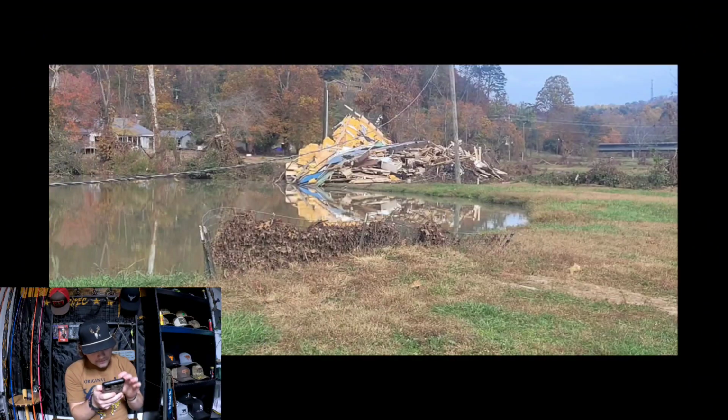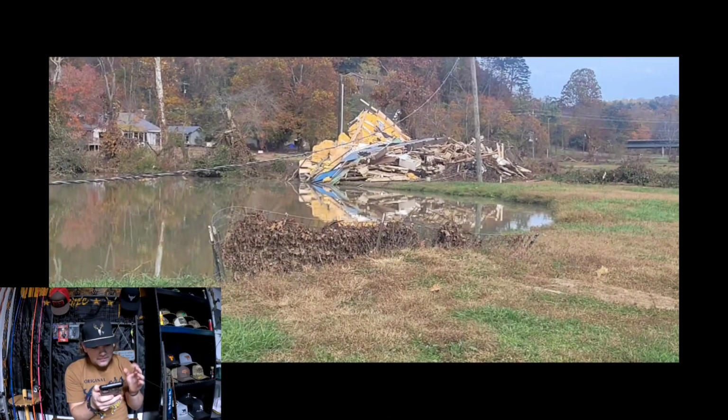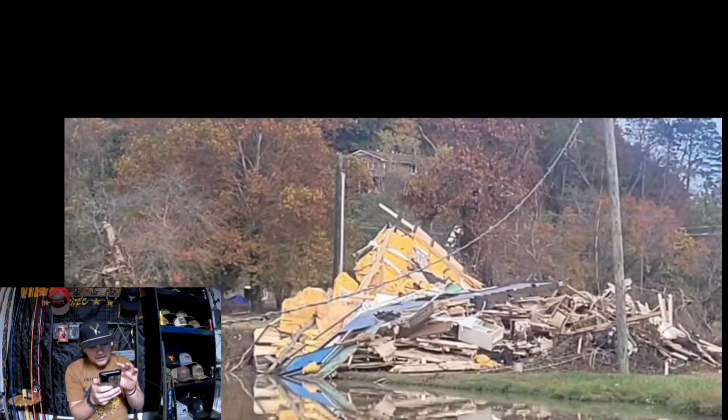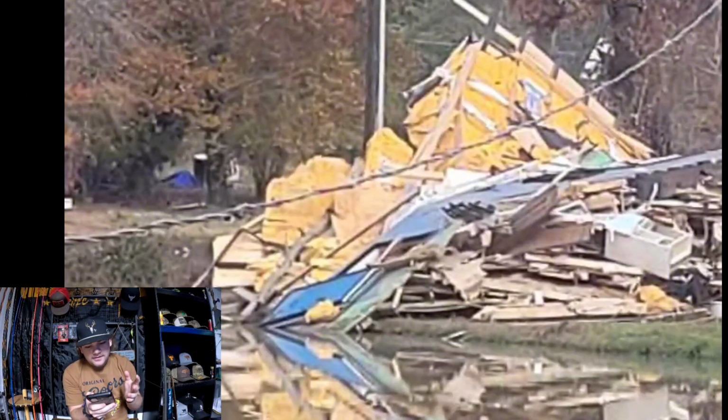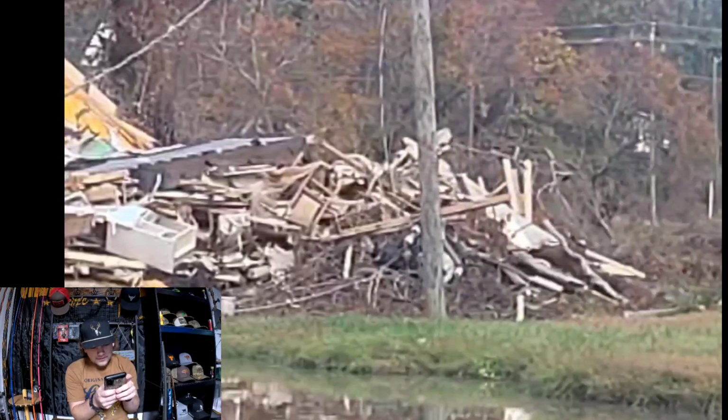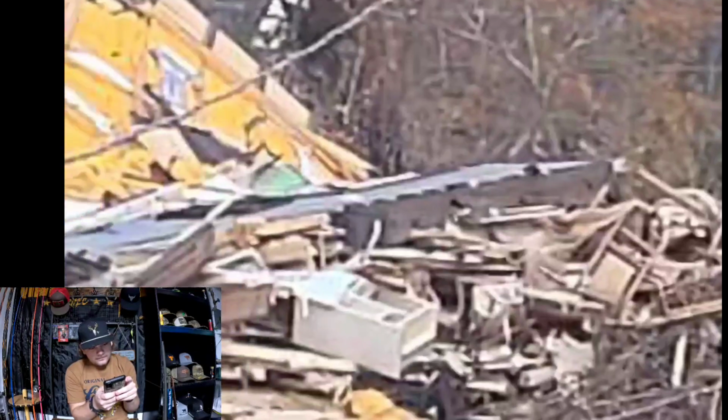And then, okay, so this is the main pond right here. As you can see, the huge power line right there. And then this is somebody's house. I think it got washed across the road through the dog park over to here. And you can see it's just in a pile. All the insulation and everything, it just sucks.